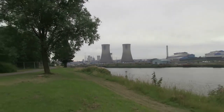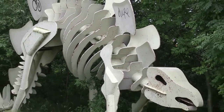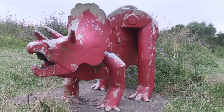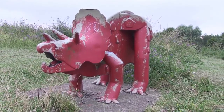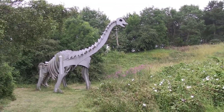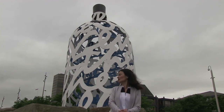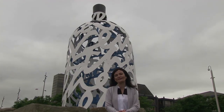Teessaurus Park is a 10-acre recreational area and sculpture park built in the Riverside Light Industrial Estate on the bank of the River Tees. It was built on a former slag heap in what was the ironmaster's district and represents, without any irony, the iron and steel industry that used to exist on the site and in the area.